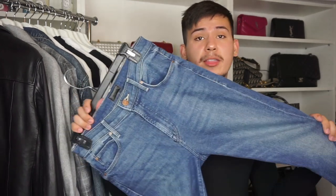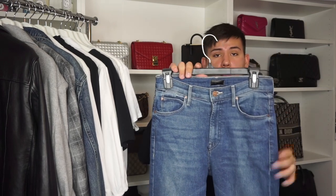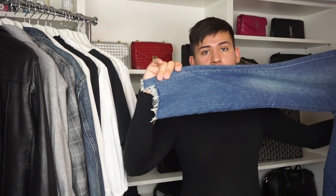I'm 160 pounds, about 5'11", so for me, Mother works really well because they have a little bit of a high rise, but not too high rise, and they also have a raw hem. I love a raw hem on a denim, and for me, this Mother one is one of my favorite blue denims to have.